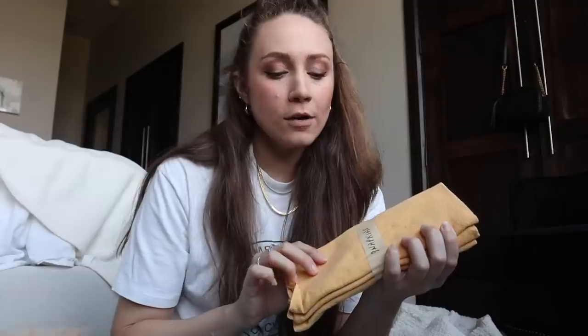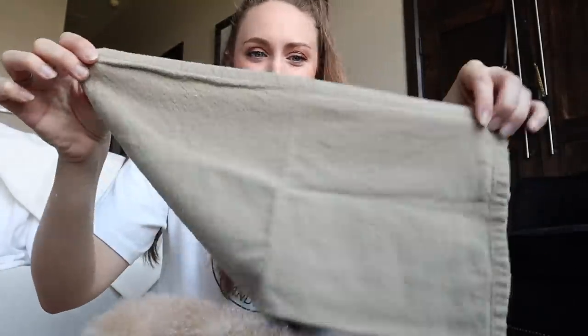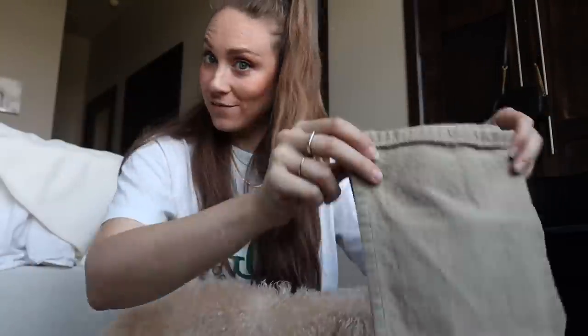I love finding different colored linen napkin sets for dinner parties, and obviously I shoot a lot of photography too, so I always like to have a variety of pretty linens. This was a pretty mustard color. There were three, so this was 75 cents. And there was just one of these, but I liked it. Like this mossy green color, 25 cents.